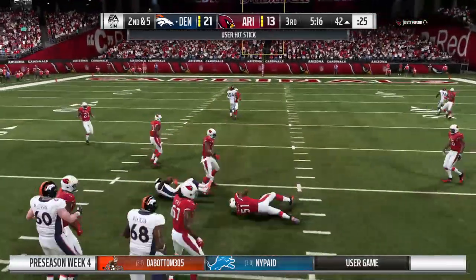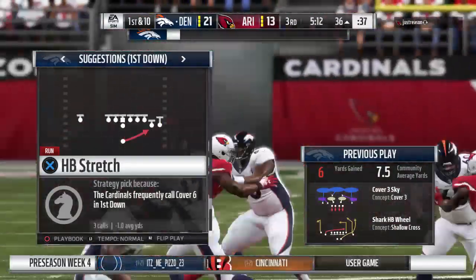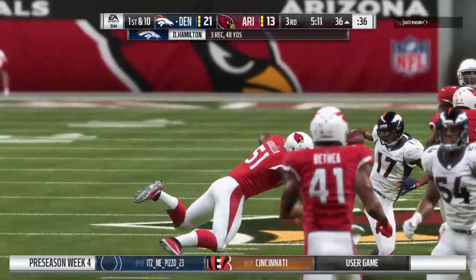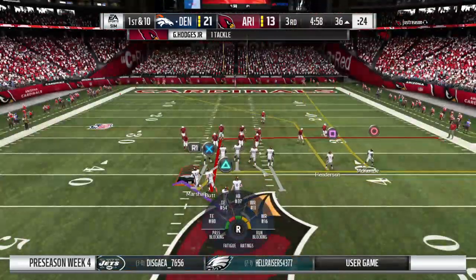Kellen over the middle. He's got Deshaun Hamilton. And here he'll be brought down a little shy of the 35 at the 36. That good for 6 as they keep this drive right on rolling.